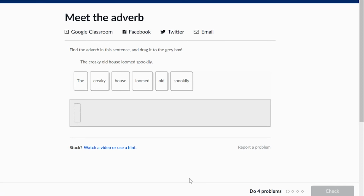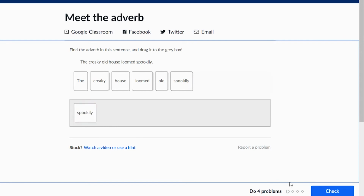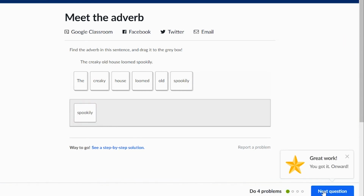Okay, so let's go ahead and answer this very quick exercise on identifying the correct adverb. It says here, find the adverb in this sentence and drag it to the gray box. The sentence is, the creaky old house loomed spookily. What do you think is your adverb here? Okay, pretty easy. Let's go ahead and try spookily. Let's check. All right, great work. So you got it. Let's move on.